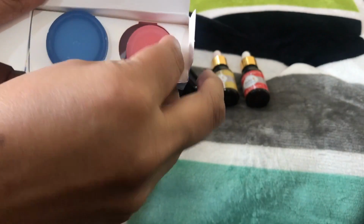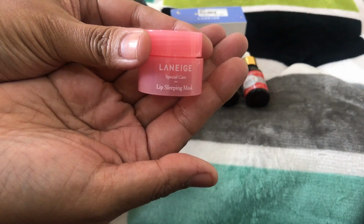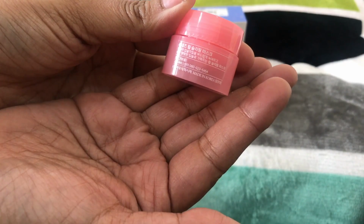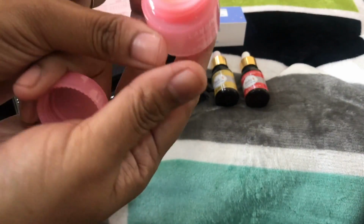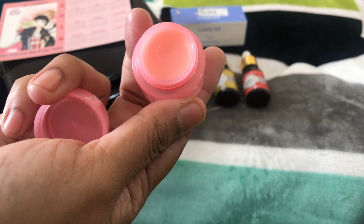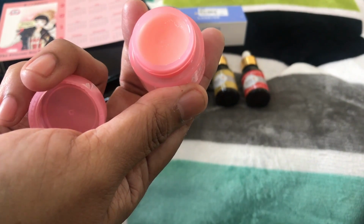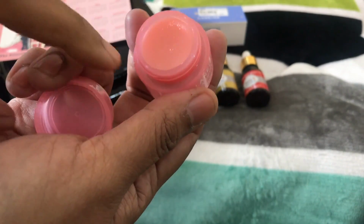So this is how it looks. It has two containers in it. The first one is this Laneige lip sleeping mask. So this is supposed to be different from the lip balm in the sense that it remains for a longer time and this is how it looks. It seems very intense on the lips, but yes, again I will be able to tell you about this product only after I have applied it for a few days. But the feel is very nice. The taste is like strawberry and I'm quite looking forward to using this product.